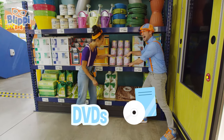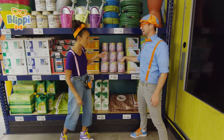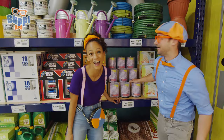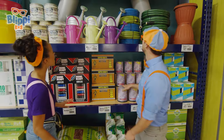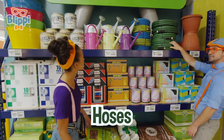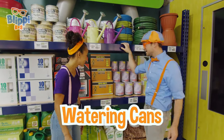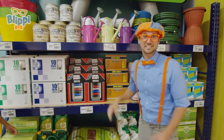DVDs! Wow! I haven't seen these in a grocery store in a long time! I know, DVDs and CDs? Yeah. That is cool! And things for your yard! Ooh, yeah, some hoses, so then we can water our plants. Yep, and a watering can. Wow, cool! All right, let's keep exploring.